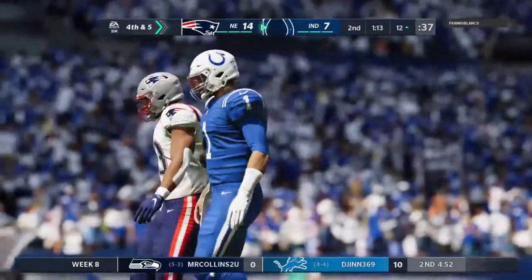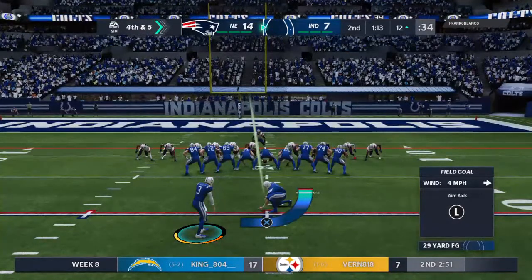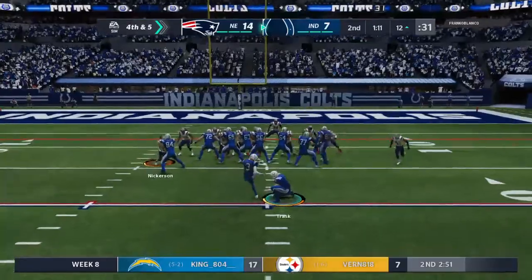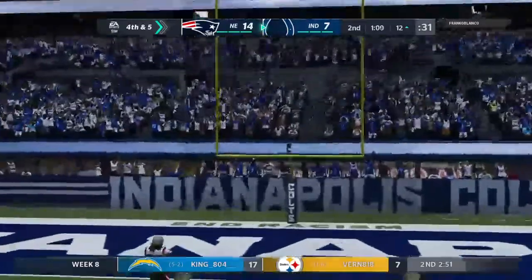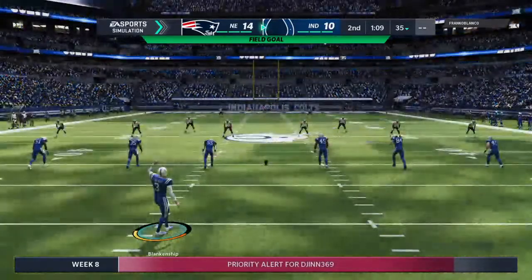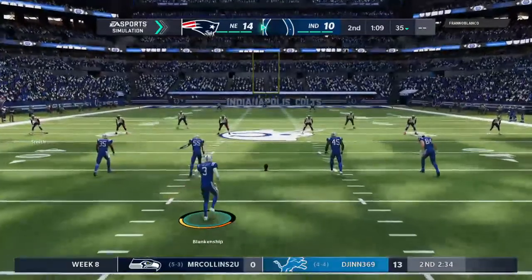They went with the dime look that time on defense, just flooded the field with defensive backs, blanketed everyone, took away all the passing angles, thus the incompletion. 29-yard attempt. Blankenship's kick is good. And they'll cut the lead back down to 4 now at 14-10. So they put together a good little drive there, but ultimately stalling out in the red zone.